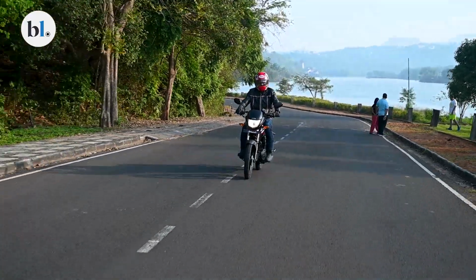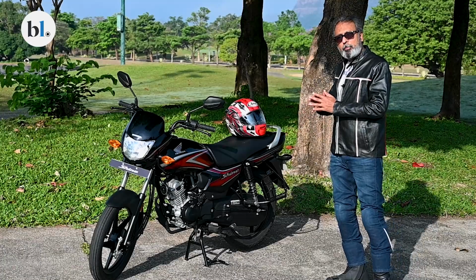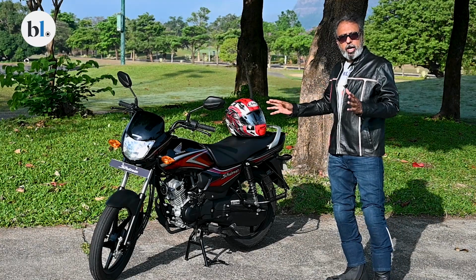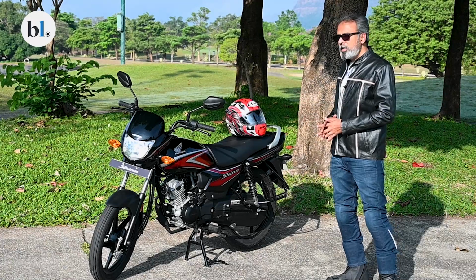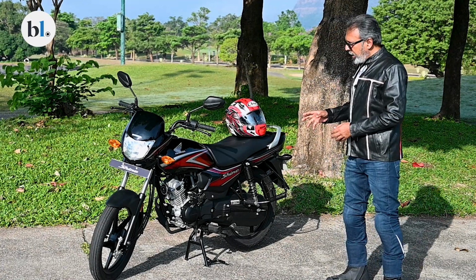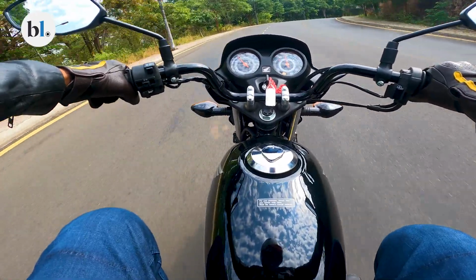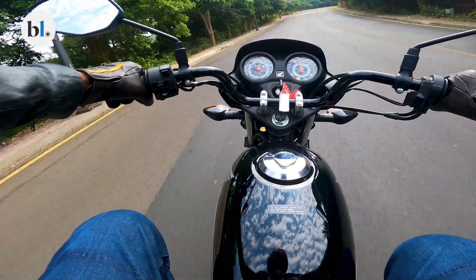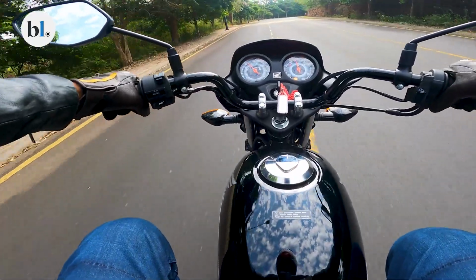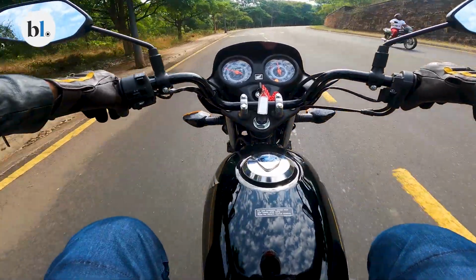The company's already gone into production, and this is a brand new motorcycle. Everything about it is new. All the cycle parts, a lot of the features, the engine itself, the chassis, everything is brand new. There's of course the one thing that has been borrowed over from Honda's portfolio, which is the Shine brand, and that is also reflected in some of its design.